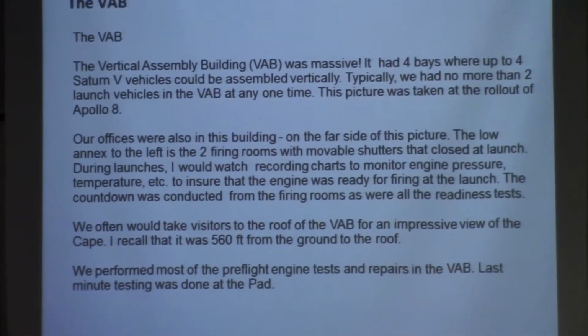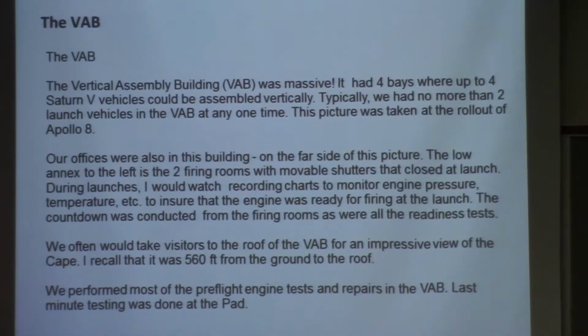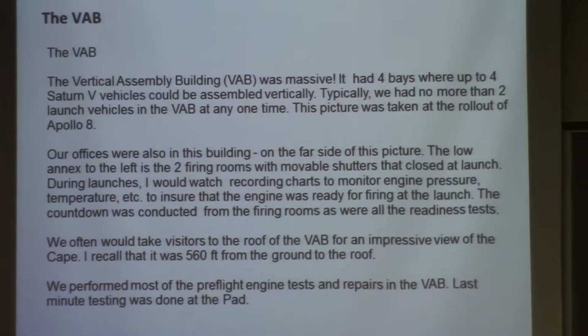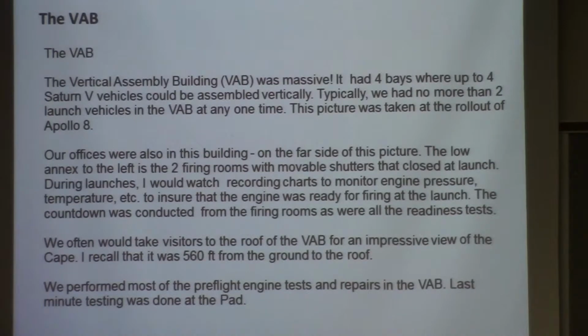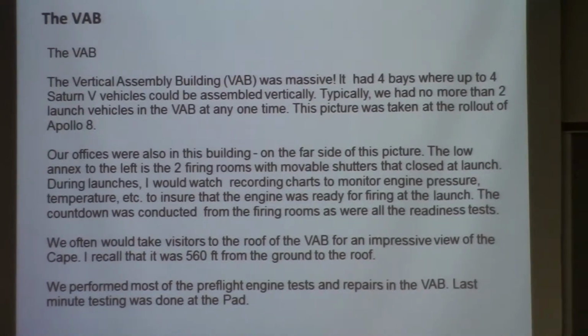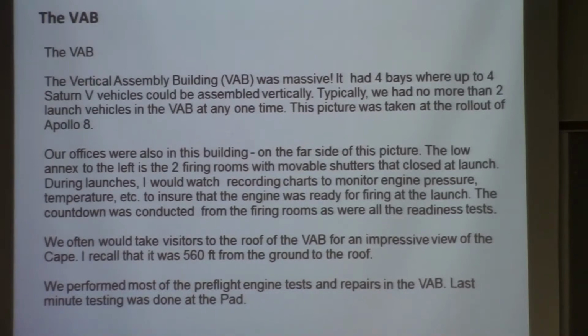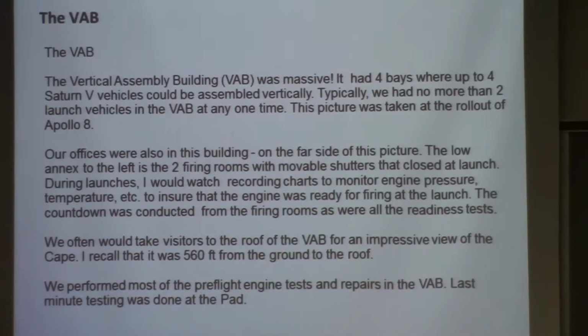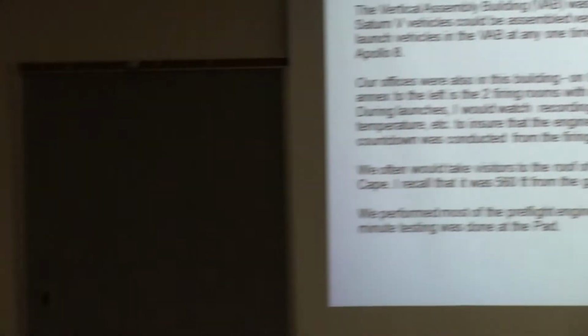So, we could put 4 of these Saturn V's in the vertical assembly building. As far as I know, though, we never had more than 2 in there. Our offices were in that building. And we just go from there up to wherever we had to do whatever we had to do on the engine, depending on what it was. And during launch, we monitored all the charts so that we knew exactly what was going on with the engine before it launched, because we had to chill it down so that when you hit it with the liquid hydrogen, it wasn't immediately gassed.